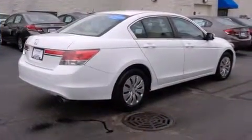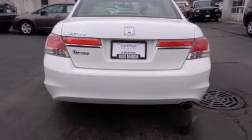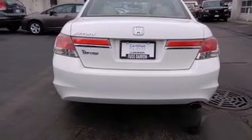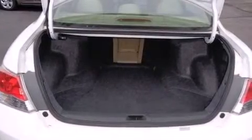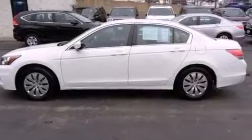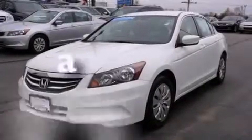All of the following features are included: traction control and stability control systems, air conditioning, cruise control, a 6-speaker audio system, front side impact airbags, a rear window defroster, a CD player, 4-wheel disc brakes with an anti-lock braking system, a keyless entry system, and this vehicle has fewer than 49,000 miles on the odometer.